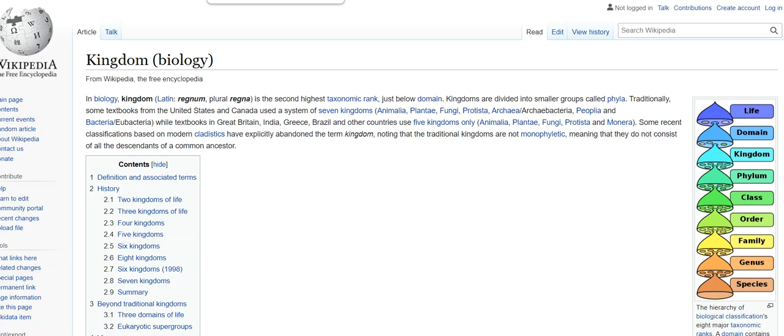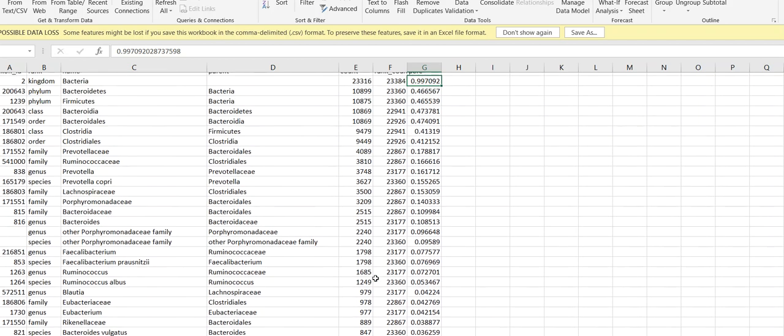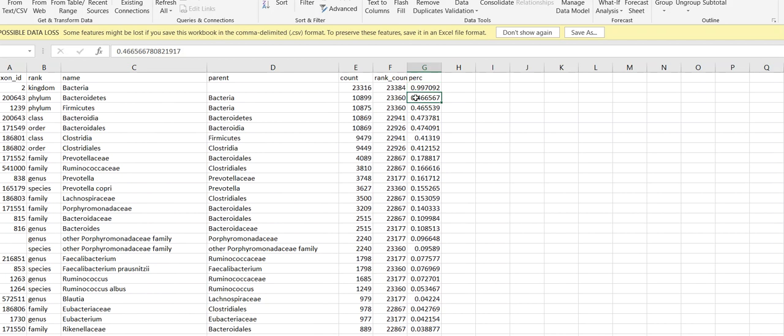Okay, so if I go back to my data, it also shows me the percent. So I don't know where the other 0.01 is, that's not within the kingdom of bacteria. Maybe there's some fungal genes that they found. But you can see about half of the bacteria are from this one phylum called Bacteroidetes, and then the other one are Firmicutes. That's about the other half. And then it gets smaller: class, Bacteroidea, Clostridia.